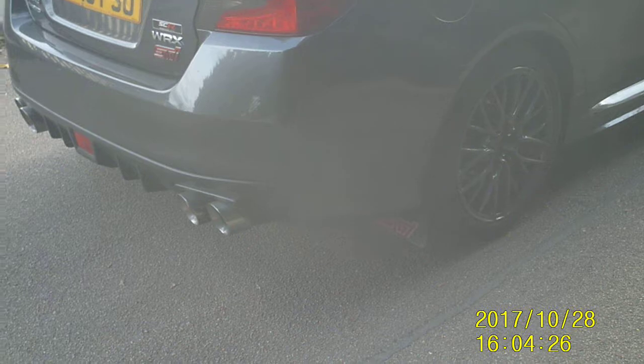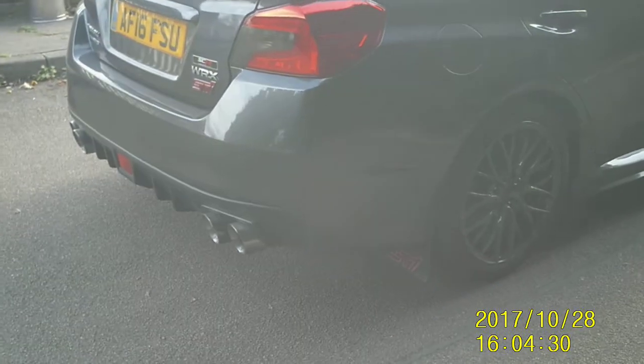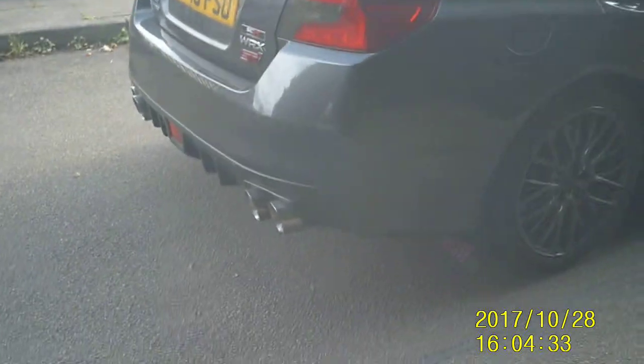The dealership are going to take this car as trade, and they're going to take the Miltech exhaust off and put it on my new one for me free of charge, which is really nice of them.